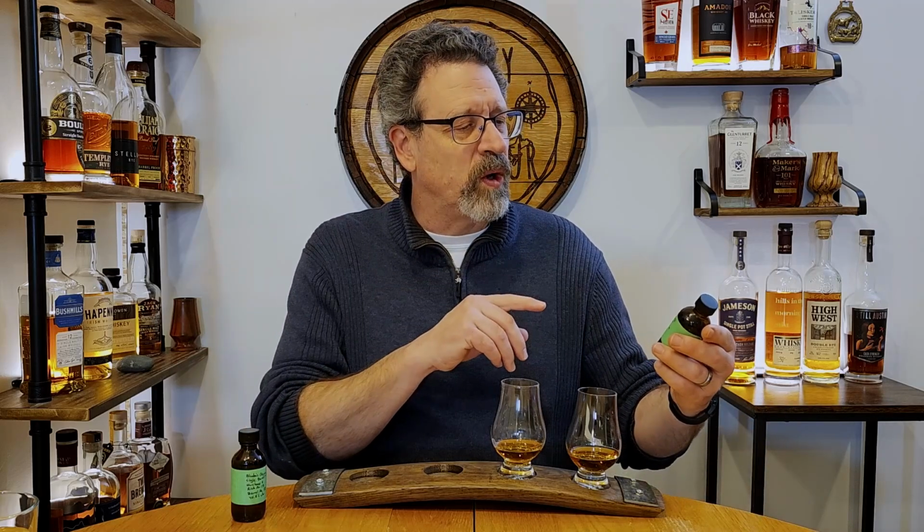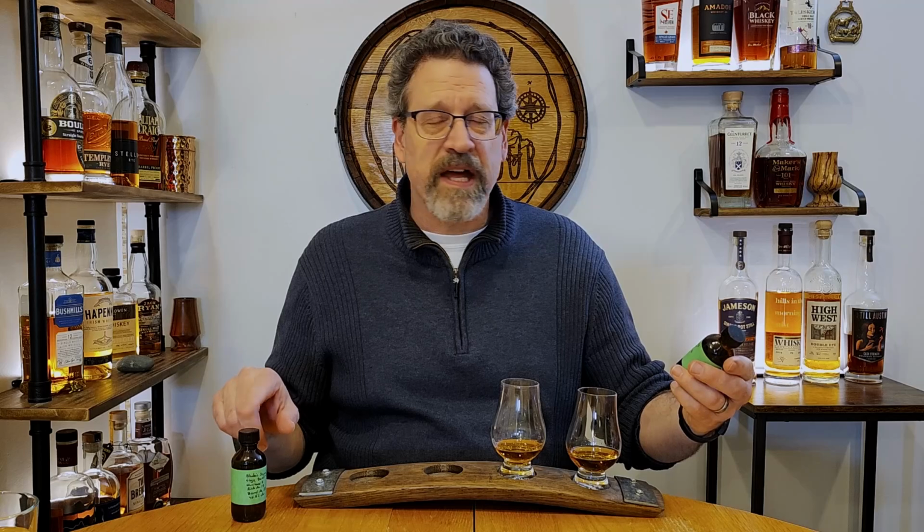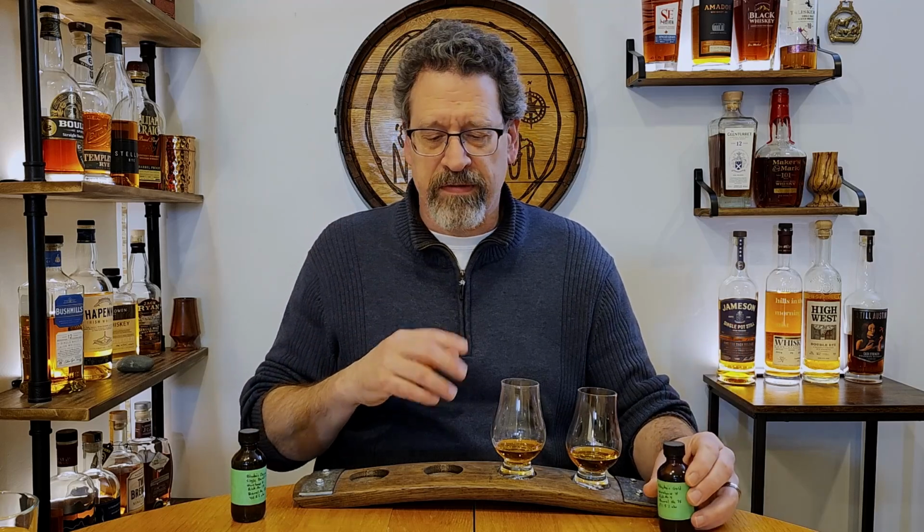And then we'll get over to gold. And again, it's Warehouse H, so that's really cool. Different Rick, different barrel, and it's 51.5. So let's go in on Blanton's.